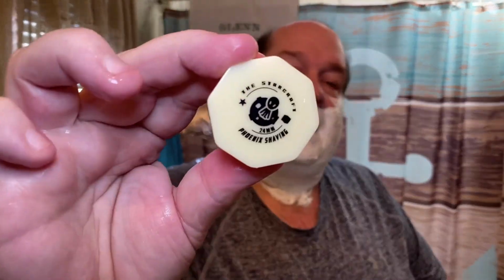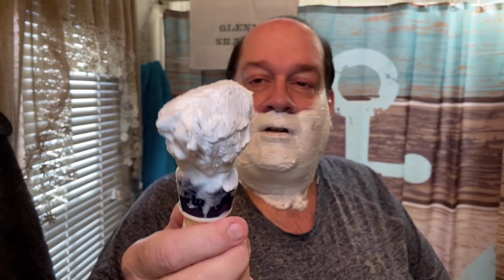Oh, brush is the Starcraft. I don't know if I'll put it the right way because I'm always upside down sometimes, but there's the PAA Starcraft. Has that nice Roswell knot.